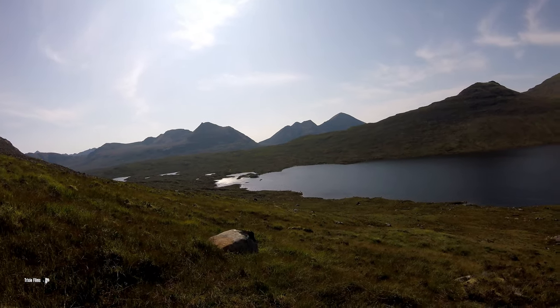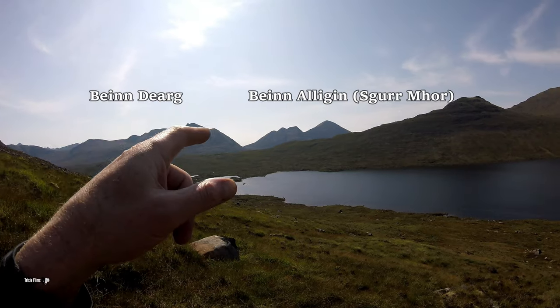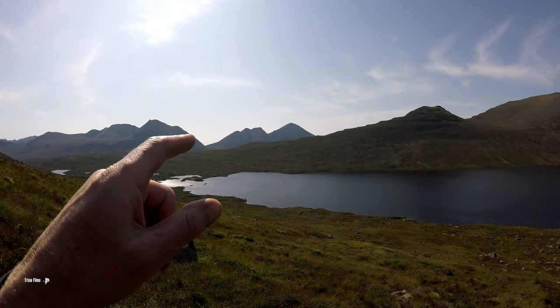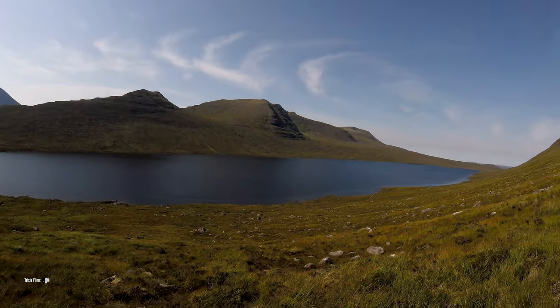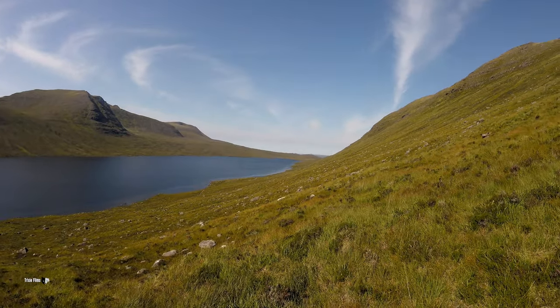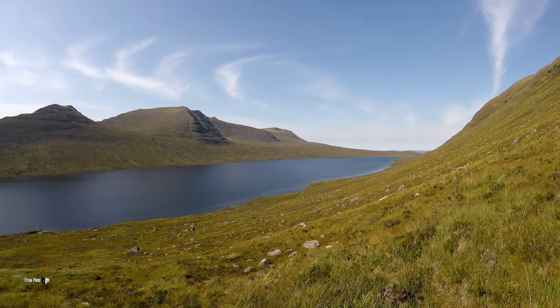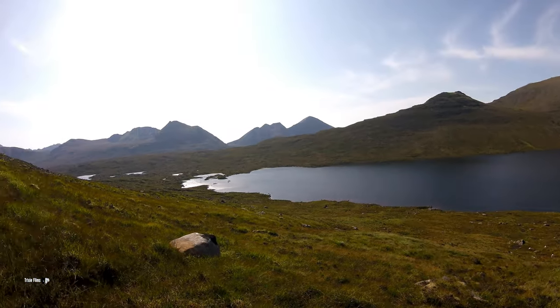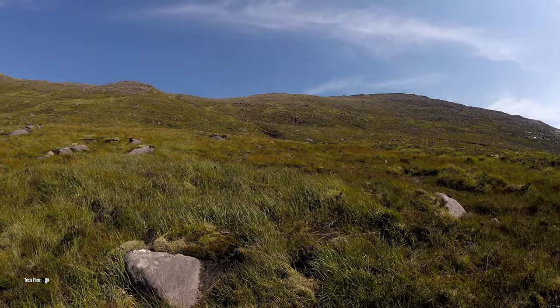Wow, about halfway up. Just looking at Beinn Dearg, whatever it is, and that's Alligin again, Beinn Alligin, with the first Munro, and spin round to where I've come from this morning. Look at that for a view. Beautiful, nice breeze. Upwards and onwards.